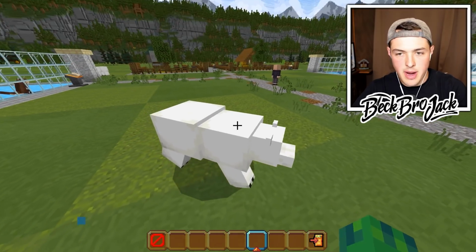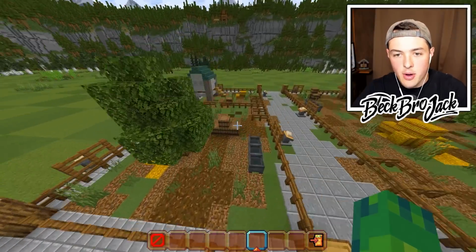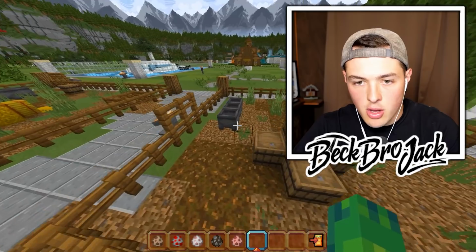Luckily, it seems like the polar bear does indeed get along with everybody. So, okay, this polar bear got out too. How are they getting out? This literally makes no sense. I thought I destroyed all, oh wait, maybe it's this.